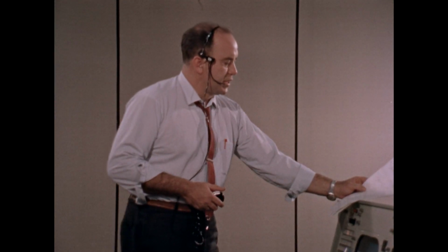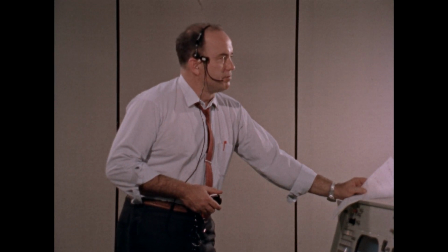Spacecraft 7 and 6 are now about 25 miles apart. And as Mr. Kraft just observed, we here on the ground have done all we can in the way of computations. It's up to the crew now.